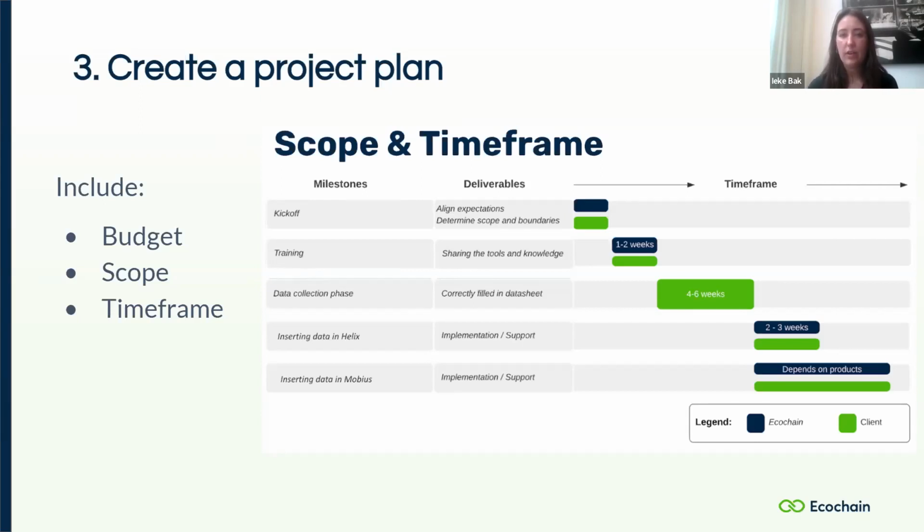And this is a process that the client is really responsible for. So you in the company yourself, and we can, of course, support you with it, with the questions on, oh, where do I find this data, or who can I ask about this? But that's really something that you have to find out for yourself.